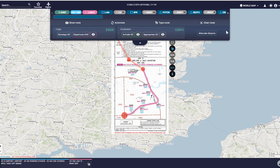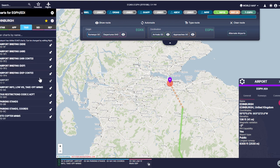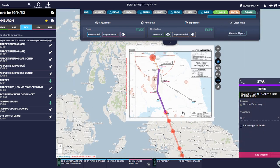So close that and then go over here to the end. So open the charts list for Edinburgh. I'm going to need the airport. Parking stands would be a good idea. And then here's the arrival. Here's the INPIP 1 Echo arrival. So I'm going to pin that.